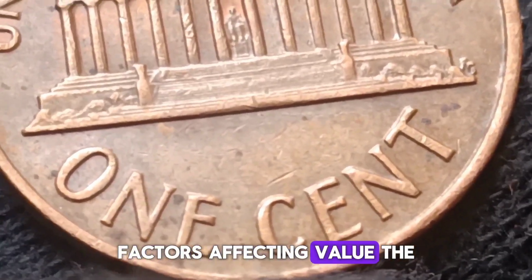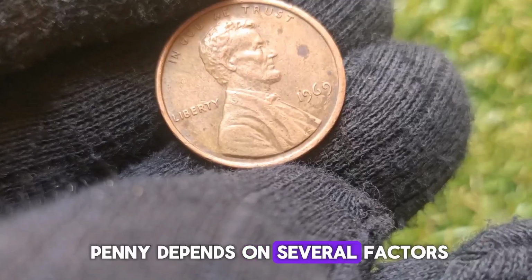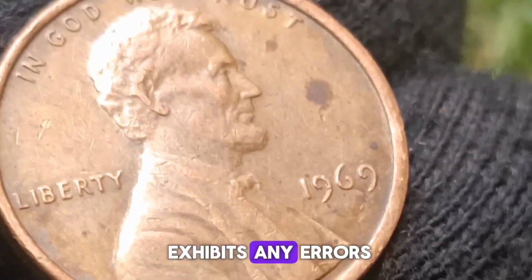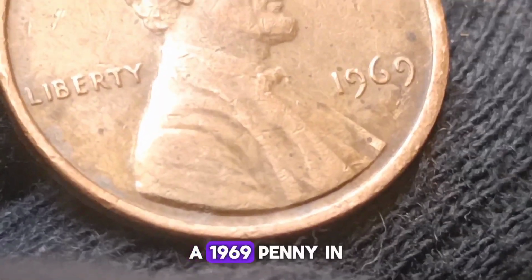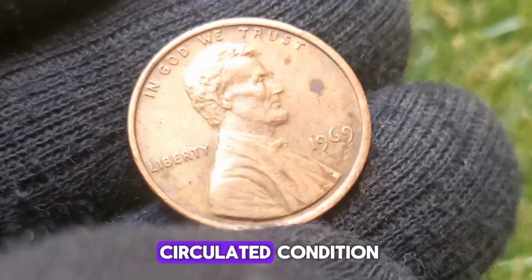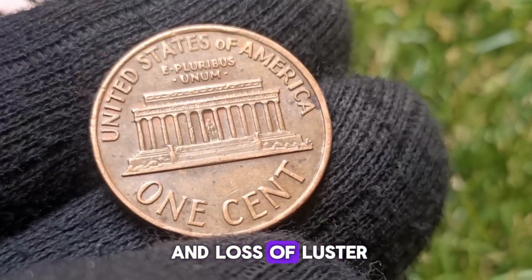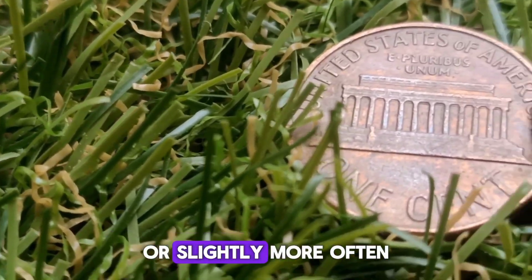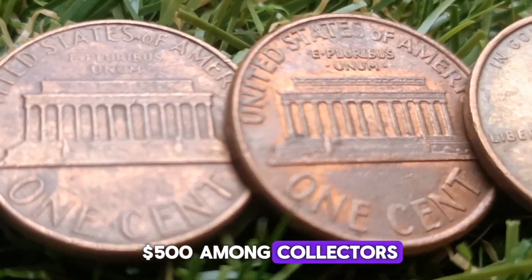Factors affecting value. The value of a 1969 no-mint mark Lincoln penny depends on several factors, including its condition, rarity, and whether it exhibits any errors. Here's a closer look at each factor. A 1969 penny in circulated condition typically shows signs of wear, such as flattened details and loss of luster. These coins are usually worth around their face value or slightly more, often trading for $200 to $500 among collectors.